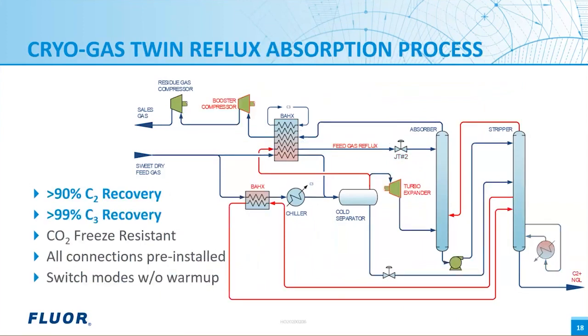This depicts the twin reflux absorption process extension to the DDP, or TRAP. This process is capable of achieving over 90% ethane recovery, and propane recoveries are over 99%. In the TRAP conversion, the only new components necessary are the turbo expander and booster compressor, and a single brazed aluminum heat exchanger that pre-cools the feed gas to the chiller by reboiling the stripping column, all shown here in red. The new brazed aluminum heat exchanger pre-cooler can use 1 or 2 reboil circuits from the stripping column, and depending on how rich the gas is, the hot oil reboiler on the column may fall to 0.